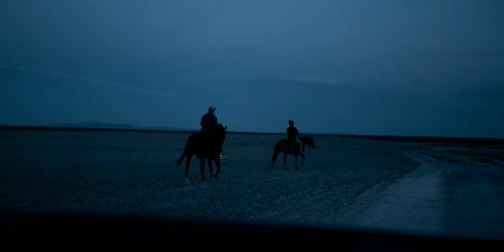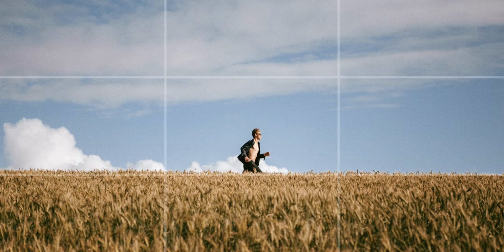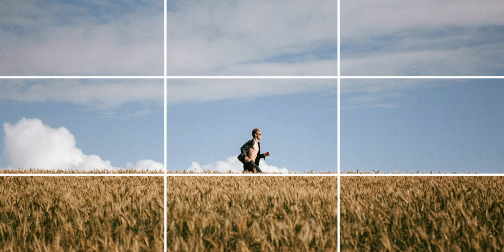My preferred method is the rule of thirds, and this makes such a big difference to the way your photos look. This is a lot of the time what distinguishes an amateur from a professional. It's just how they compose their photos, how they make use of negative space, and the framing of their subject within the frame. So if you don't know, the rule of thirds is a composition rule which splits your frame up into third grid lines.